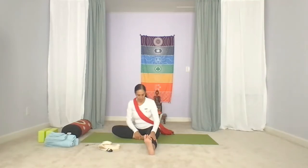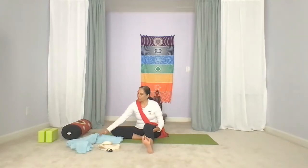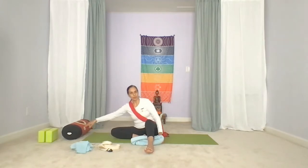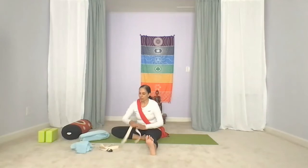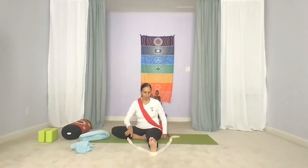What we are going to do is Janushirasana, seated forward fold. For that, we will practice one leg at a time. First, we will fold the left leg, right leg extended. Depending upon how high the knee stays from the earth, we can use a prop. We can put a folded rolled towel to fill the gap, or if it is very high, we can use a bolster. We can also make use of the belt. Just keep the belt looped around the foot and leave it.